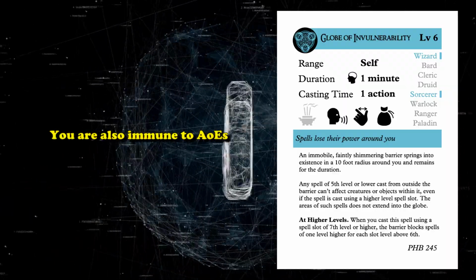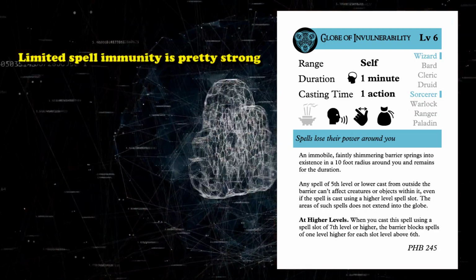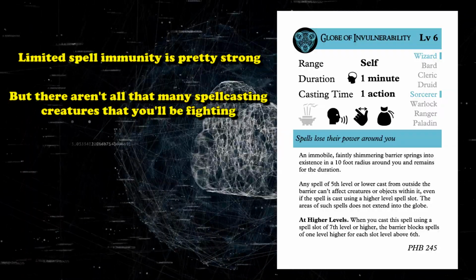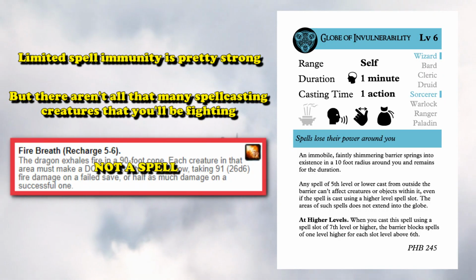It also protects you from AoE effects, so if someone tries to throw a fireball at you, you're just straight up immune to it. Being able to become immune to spells is pretty great. The problem is there aren't a lot of spellcasters in the game casting spells on players, and technically a dragon's flame breath is not counted as a spell, so it will hit you through a Globe of Invulnerability no problem.